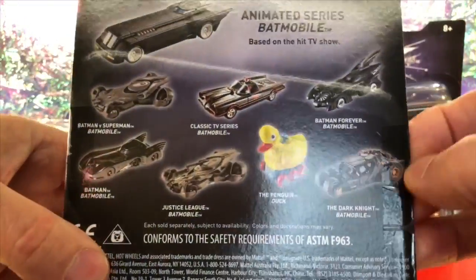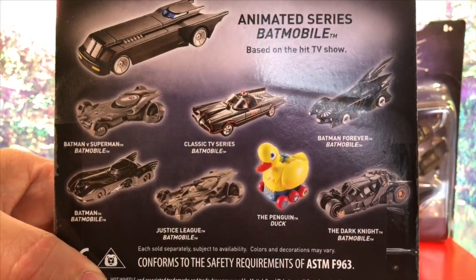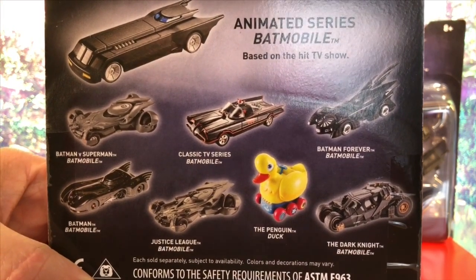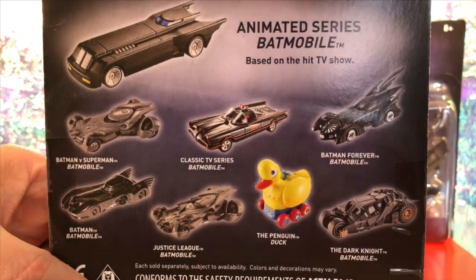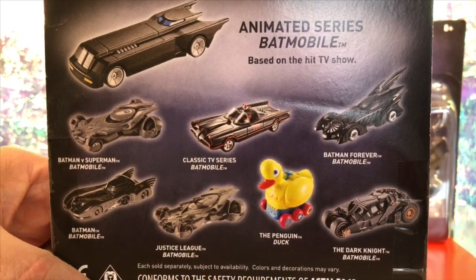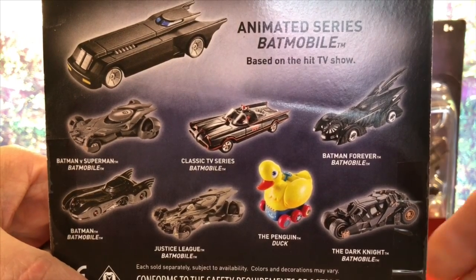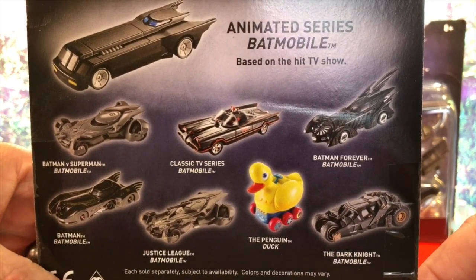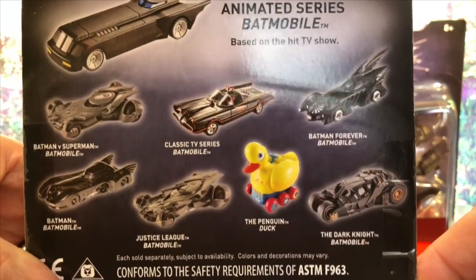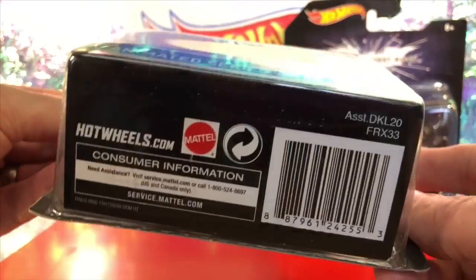Let's have a look at the back there. Is there anything I need? I kind of need the Batman Superman one and the Batman Forever. Now, I believe the Batman Forever one is very hard to get hold of. If anyone out there finds it, you need to hold on to that one because it is a little bit tricky to get. I haven't seen it in B&M. I haven't seen it anywhere, to be honest, but I know it exists. So, without further ado, let's crack in to this box here.